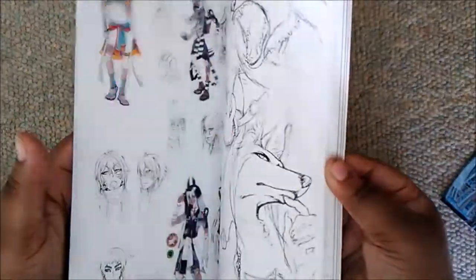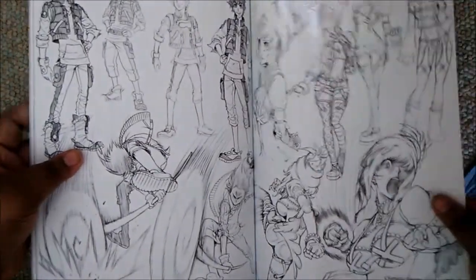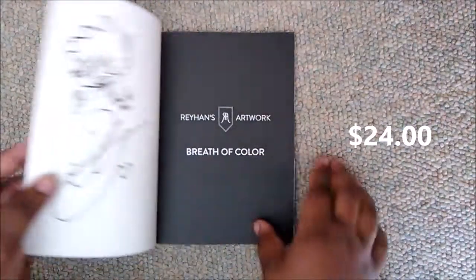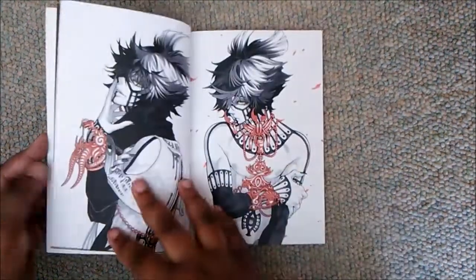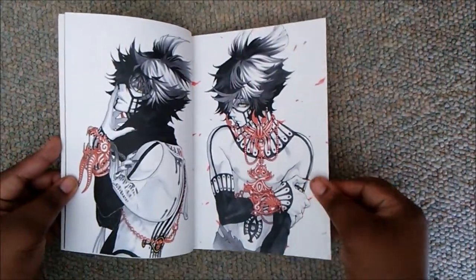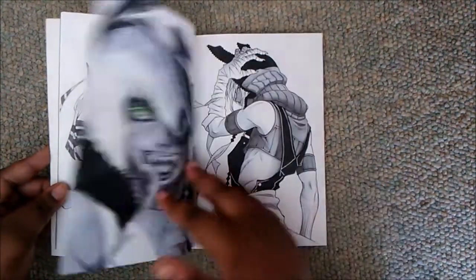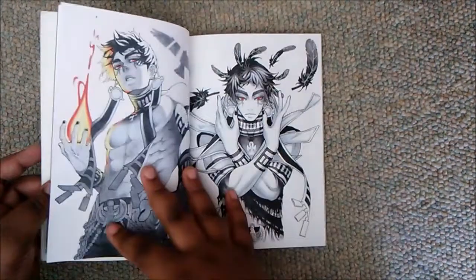I actually did a video on this, so I don't really need to flip through this a whole lot, but yeah, I freaking love this. It's amazing, and I just love her so much. So the next art book is also by Rayhan. Originally, I didn't even know she had another one. I just checked out her store and I saw this one and I'm like, oh my gosh, she has another one. So yes, and I did a video on this one as well. So I'm trying not to flip through it as much as I did in the video. So yes, that's pretty much it for this book.